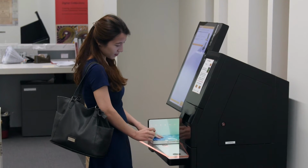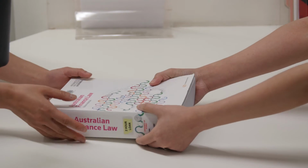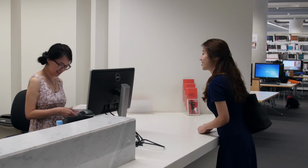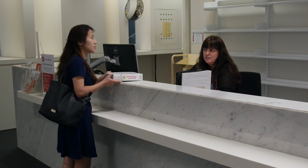You can only borrow the book for 2 hours, and it must be returned to a staff member at the information desk. In some cases, you may be able to borrow a 2-hour book overnight. Before you do this, talk to a staff member to discuss your options.